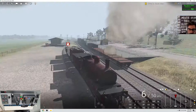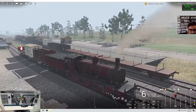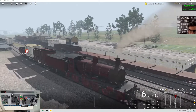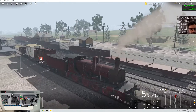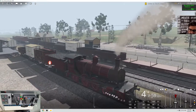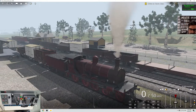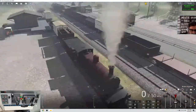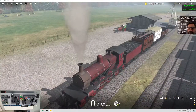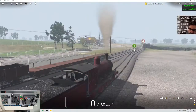It is a very long trestle. I don't know if you noticed the warning that I'm running out of coal, so hopefully we'll get to Healesville. It's not very far. Waiting for some instructions. Pull away. Okay.